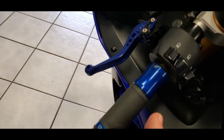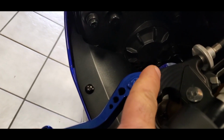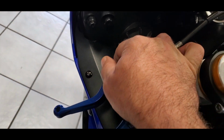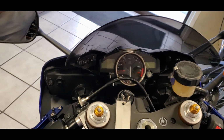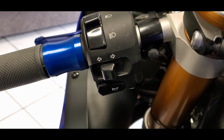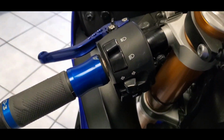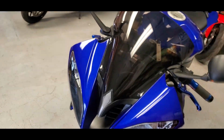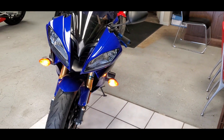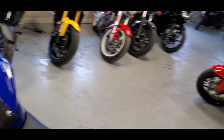Now you can see this has aftermarket grips, aftermarket levers. They are adjustable. Pretty simple stuff. Simple controls, high beam, low beam, signal, and your horn. On this side you have your on-off and your starter. But we'll start off here with the turn signals, which, besides the exhaust on this bike, there's your left front. Besides the exhaust on this bike, it is primarily all stock.